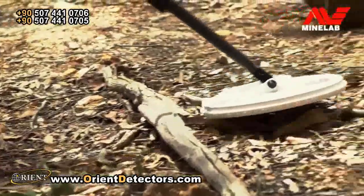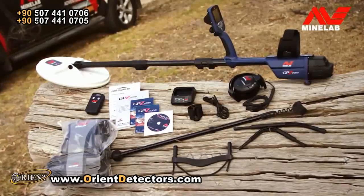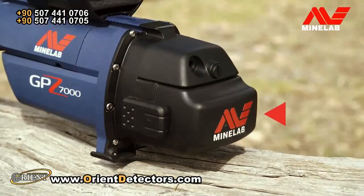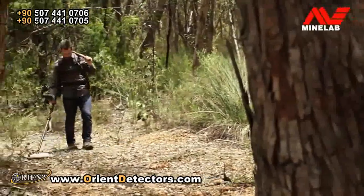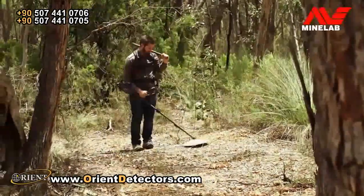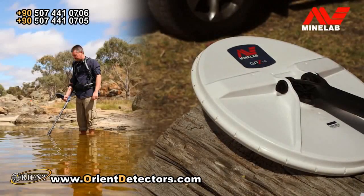The GPZ 7000 really is the next generation of gold detector in a new rugged, weatherproof platform. It's powered by a high-capacity lithium-ion battery which has a runtime of over 8 hours, allowing you to detect for a whole day on a single charge. The GPZ 14 coil is fully waterproof and submersible to 1 metre.